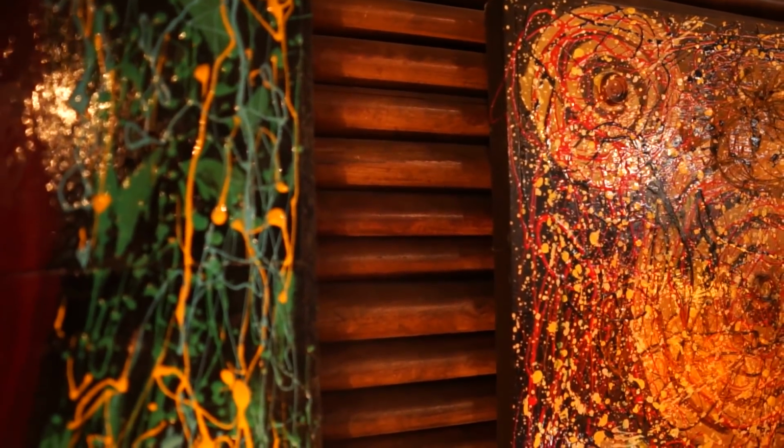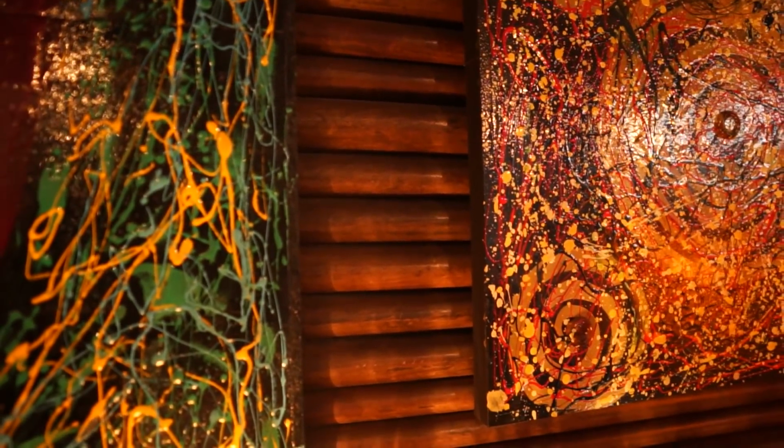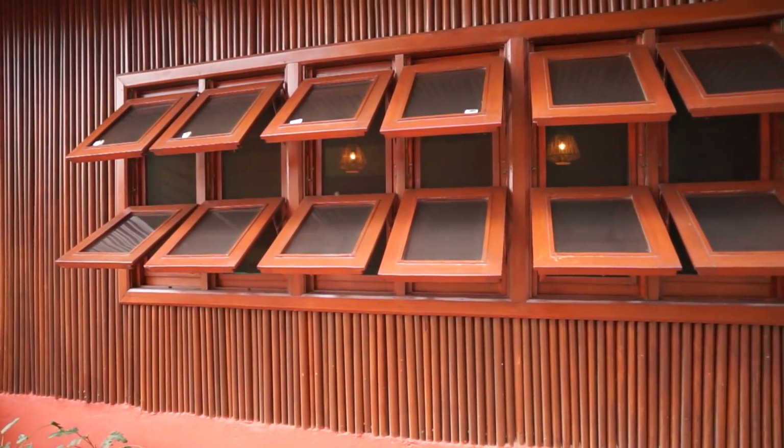You should always have fire extinguishers in your space, and you should always make sure, that's the most important thing, because all fires are started by electrical faults. So if you have your electricals properly done, you definitely have no fear of fire.